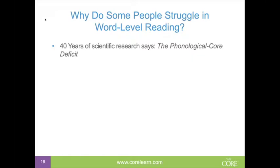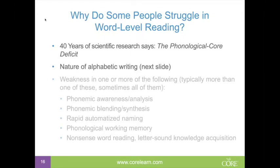So 40 years of research has said it's pretty much the phonological core deficit. Now, in science, we never say never, but we just don't find many alternative situations. So first of all, it's based on the alphabetic nature of writing. Next slide, all right? We'll come into that.